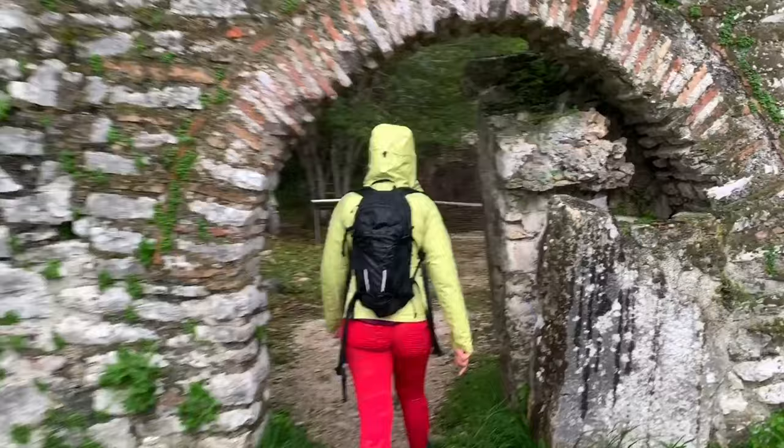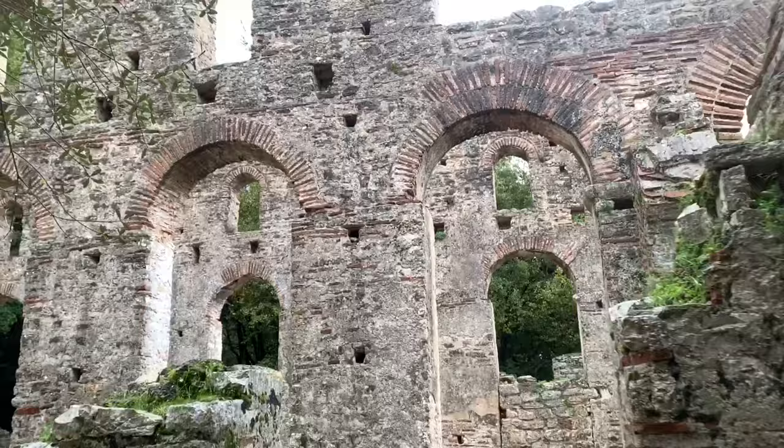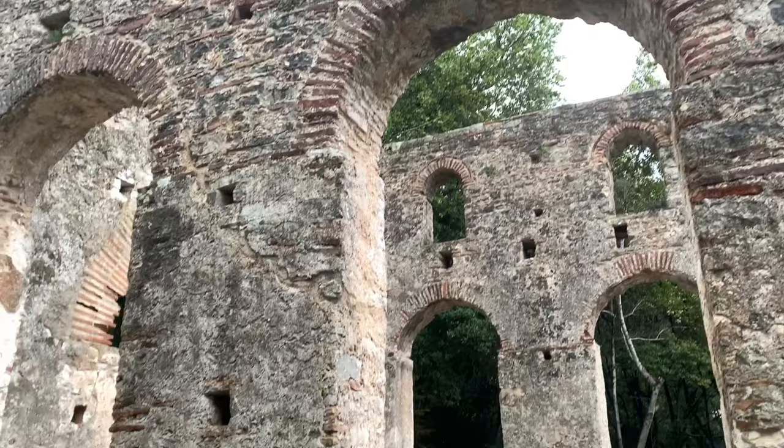The Great Basilica. Butrint from the 5th century had a bishop, and the Great Basilica was the bishop's church. It was constructed in the early 6th century AD at the same time as the baptistry. The original basilica would have had three aisles separated by colonnades of columns and capitals reused from earlier buildings. Some of these can still be seen inside.